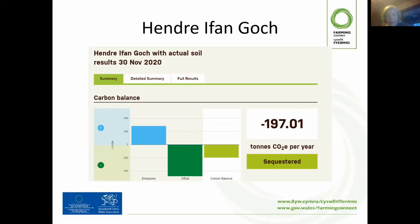These are the results from Hendry. I'll talk you through them. So this is the summary of the results. And again, this tool is the Farm Carbon Toolkit. So again, available to do. Obviously there's a small charge to it, but you can enter your own data and submit it through this tool and get a result.